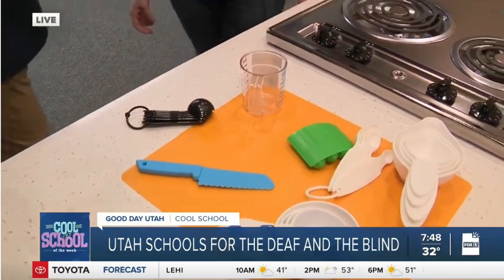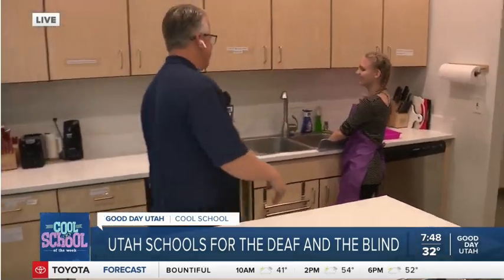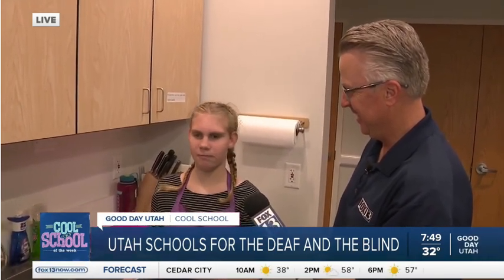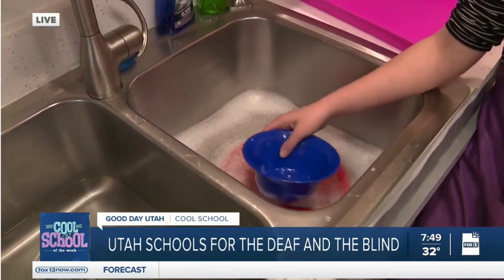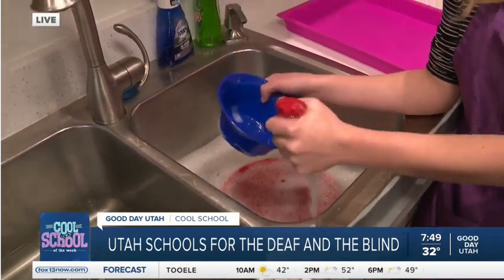Now, we're going to go over to Cheyenne, who got the great job of having to wash up the dishes. How did you get that job, Cheyenne? Well, because I am pretty fast. I've been washing dishes ever since I was a little girl, so I've been doing it for a long time now. So I'm pretty quick at washing dishes. So I am currently washing a bowl right now. Nice. So you're doing a great job.